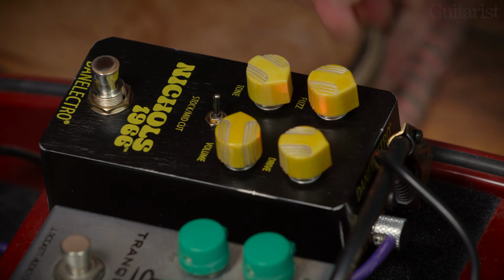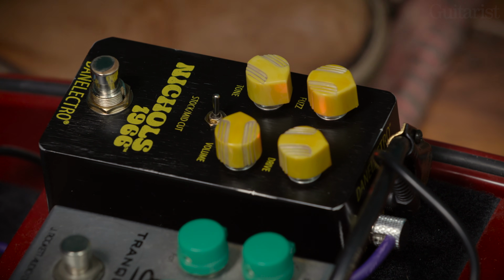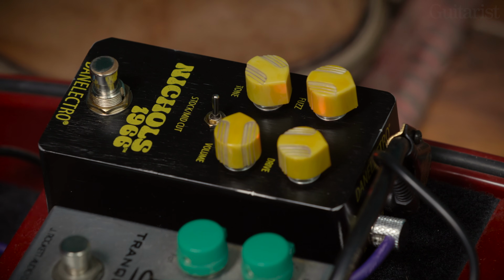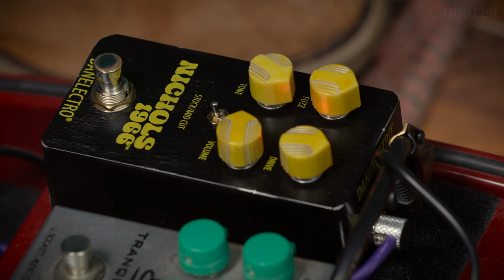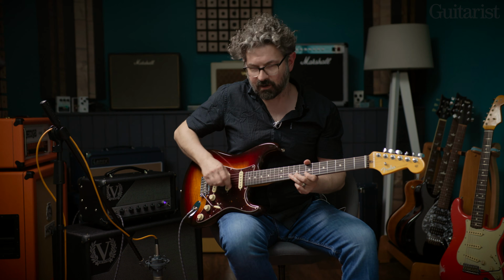As mentioned, there is a mid-cut setting. There's tone and volume as well, fairly self-explanatory, but let's try the mid-cut setting. Here it is with the standard setting. Put it on mid-cut. Oh, it's quite a deep mid-cut, isn't it? It's almost like switching from the neck pickup to the hollow in-between sound on a Strat.